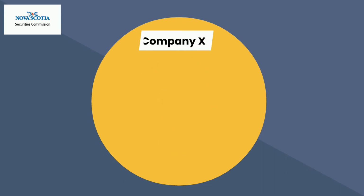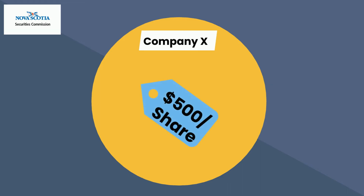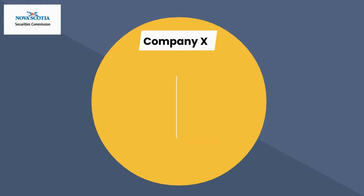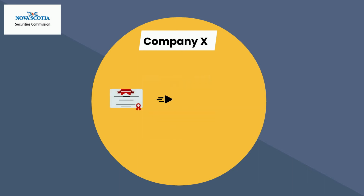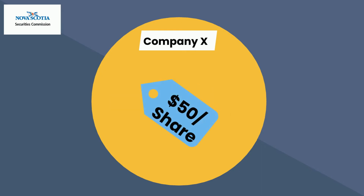Let's say Company X's stock price currently sits at $500 per share. The high price of these shares is limiting investment in the company, as many people cannot afford shares at that price. To increase the liquidity of its shares, Company X decides to do a 10-for-1 stock split. That means for every share a person owns, they will now own 10 shares. The price of a single share in Company X will drop to $50 per share.